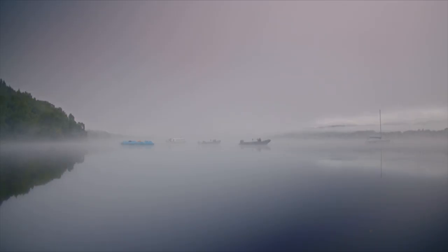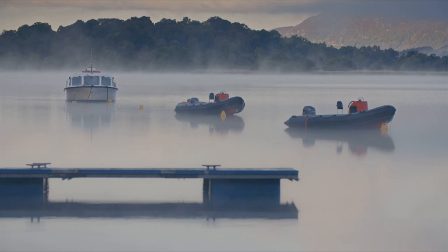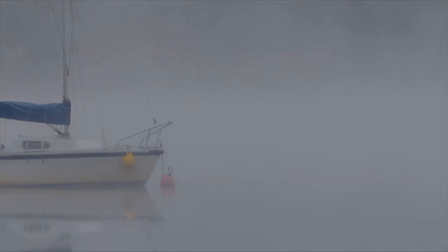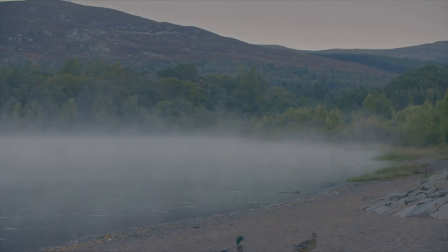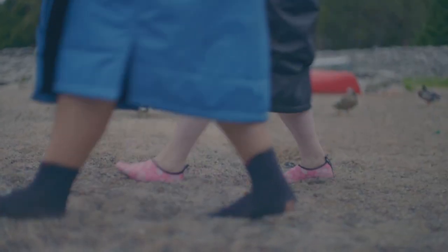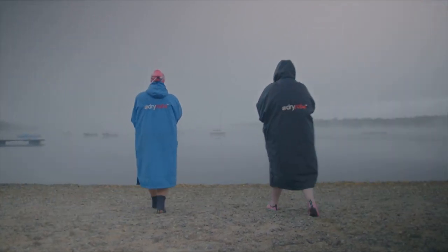At first light, Loch Inch looks like it's from another world. The air temperature is a chilly 3 degrees Celsius, but the Spey is a little warmer, and this creates a magical mist now rolling off its waters. This is the only place on the river where sailing and motorboats are allowed. But long before the sailors surface, the wild swimmers arrive.